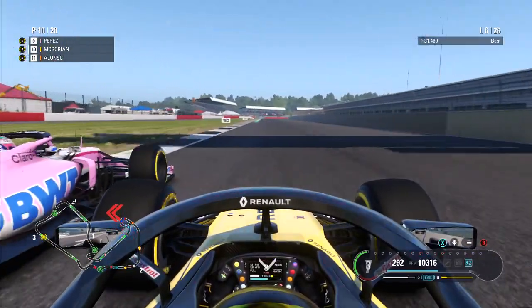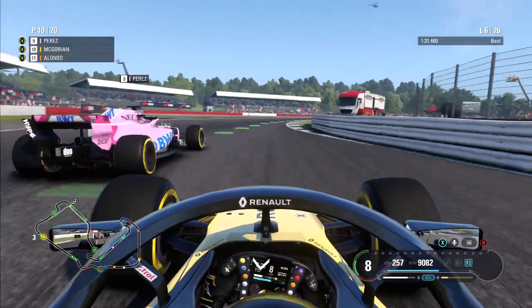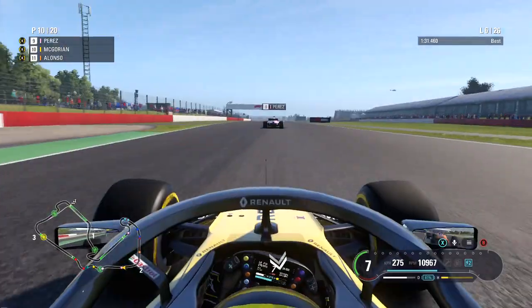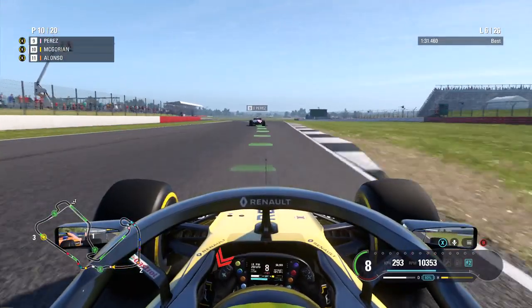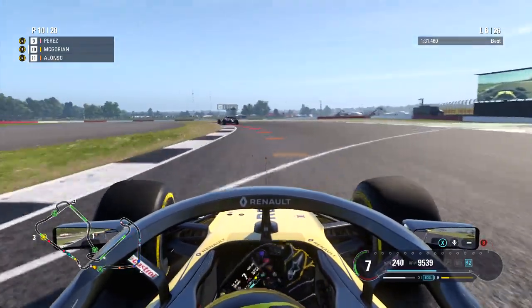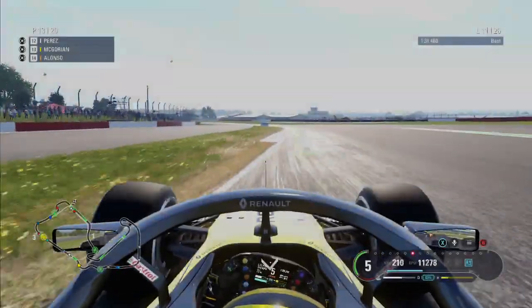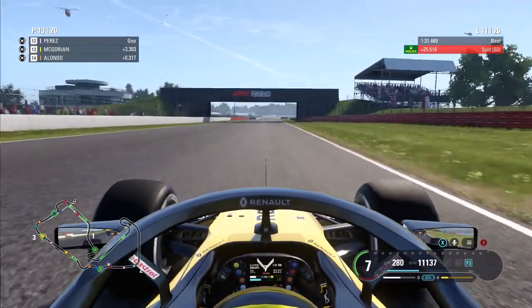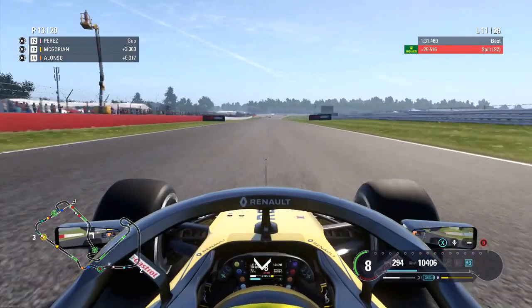The old turn 1, Perez will go around the outside, and that is P9 for Sergio Perez, and we've dropped down into P10 now. Fernando Alonso is now looking at the back of us. He's going to try and go around the outside, but to no avail. So Perez has got the jump on us, and after that we didn't even see him in this race.